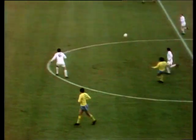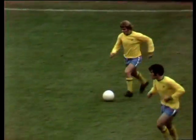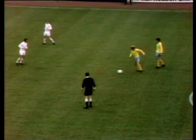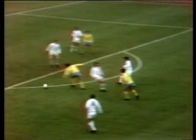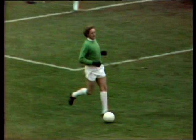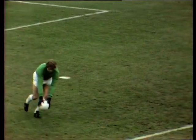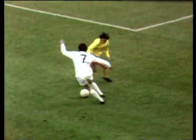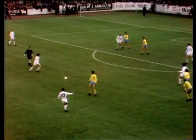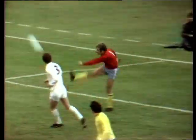Astell, Brown, Hartford. Astell, Hartford again, trying a 1-2, the ball rolling away to Sprague. Jones again. Lorimer on the right. Coming inside his man. Giles, a quick one to Gray. Gray, a shot. Eddie Gray testing Smith.